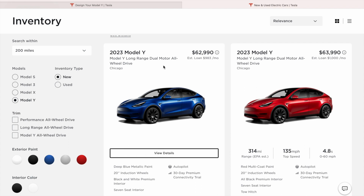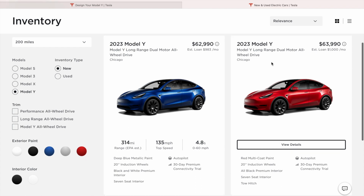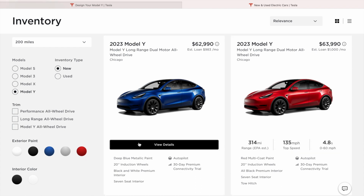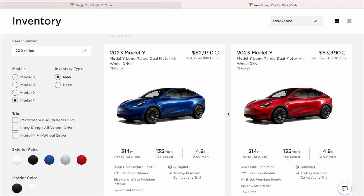This also unlocks options that are not available in the order. So Tesla's kind of interesting about this. It will unlock the option for a Model Y dual motor all-wheel drive, a standard range that has 277 miles of range and is about $3,000 cheaper than the long range model. So if that's something you're interested in, come back and check for this list.